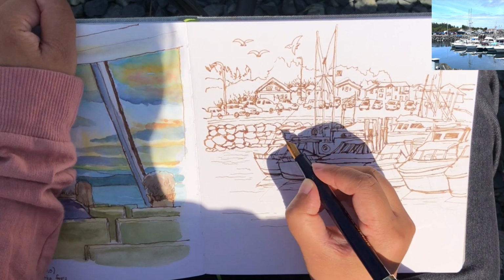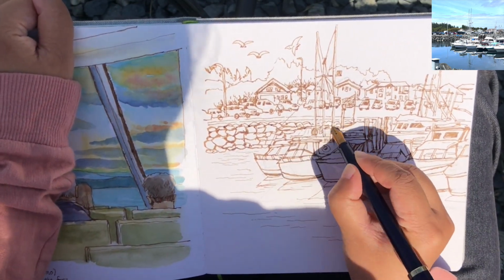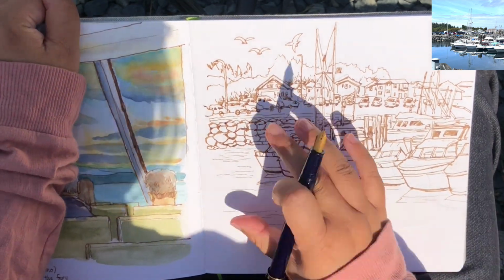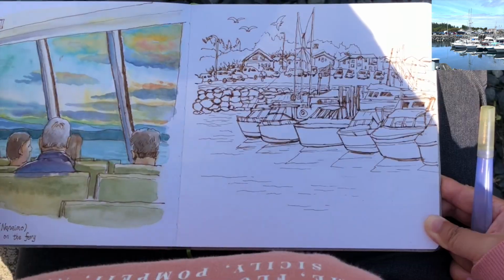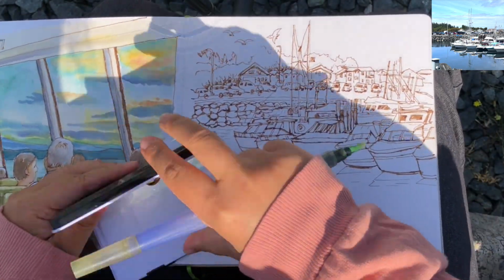And just adding some final bits of details in the middle part of the sketch, accentuate those rocks a little bit more and those little objects. That's it for the line drawing. It took me about 20 minutes to draw. Now I'm ready to paint watercolors.